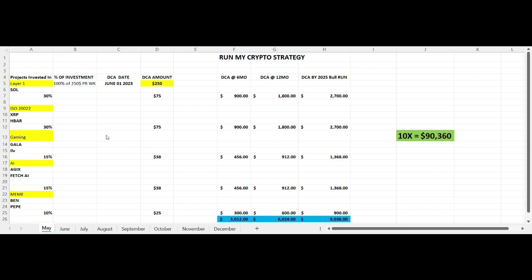Alright, so in this portfolio I put together, I usually add token prices, market caps, profit and loss, those types of things to this strategy here. But I wanted to give you guys just a base understanding of how to take a DCA of $250 per week into 5 different coins on a 6-month, 12-month, and then till the bull run, a simple 18 months from now.